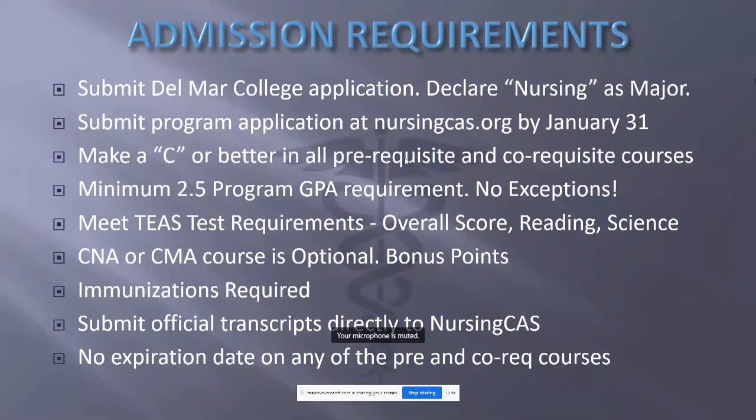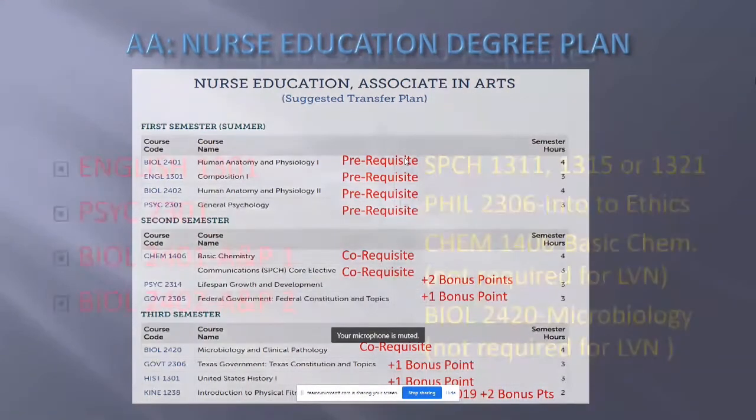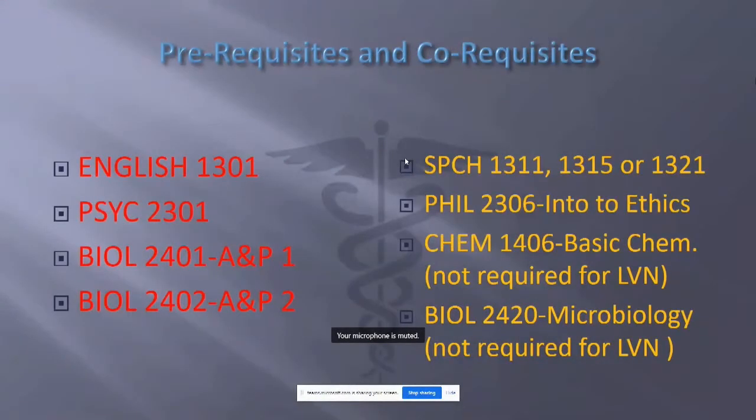On the 8 courses that I just went through a few minutes ago, we do require a C or better, a grade of a C or better in all of these courses. When we average these 8 together, that is what we determine as a program GPA. So these 8 courses averaged together must come out to a minimum of a 2.5 GPA or higher.